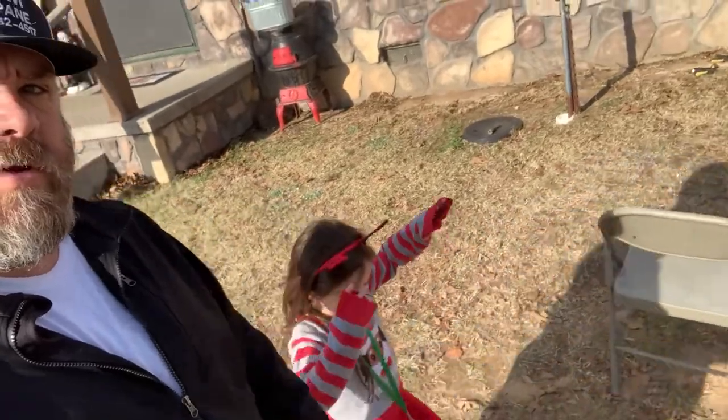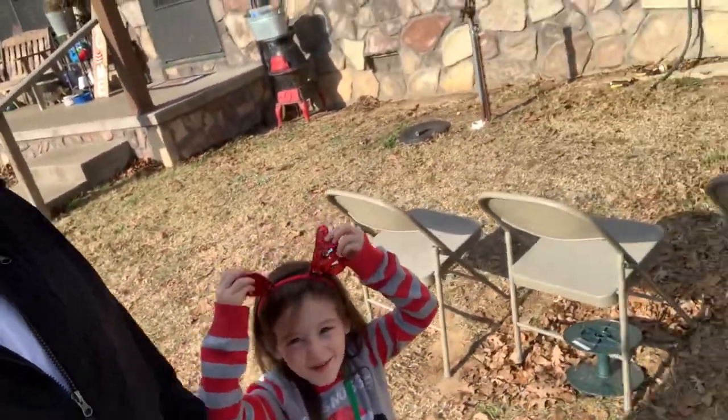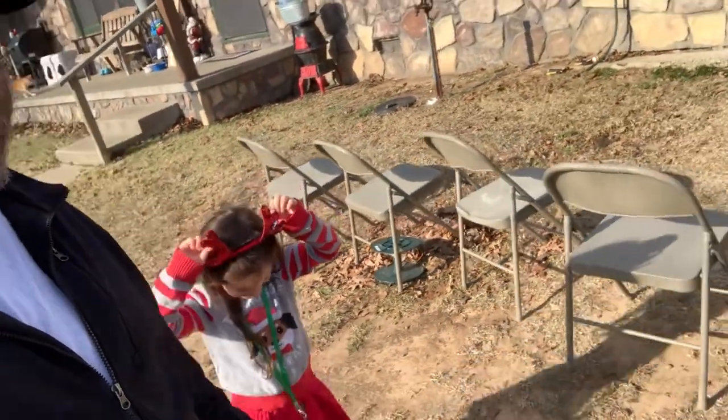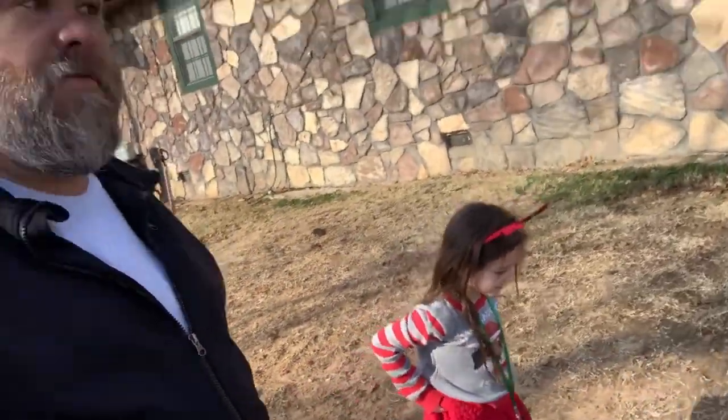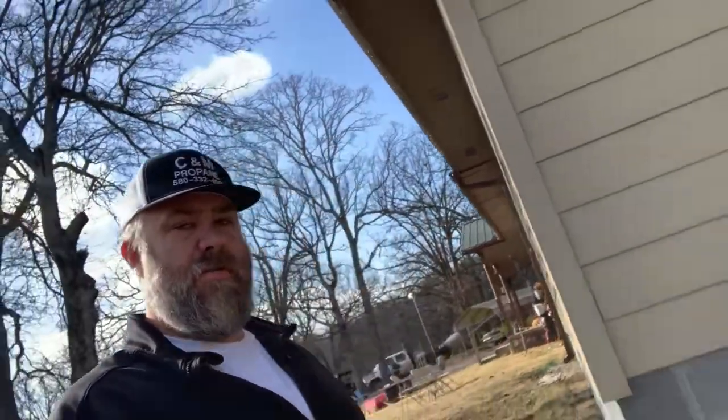Gotta feed the dogs real quick again. Got one of my helpers right here. We got a reindeer. You a reindeer? Yeah. Which reindeer are you? Rudolph. Rudolph? She's Rudolph. I got my other little swamper right here. Can you say hi, Bailey Joe?